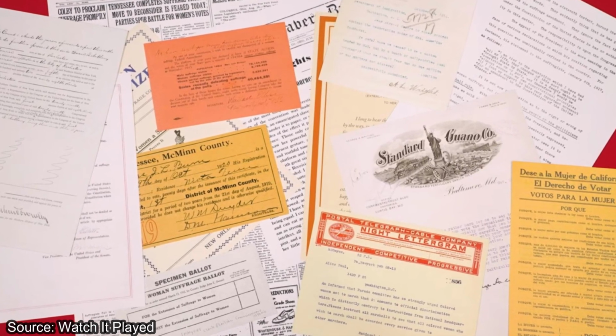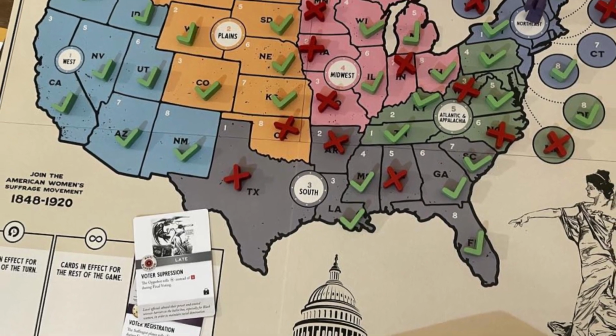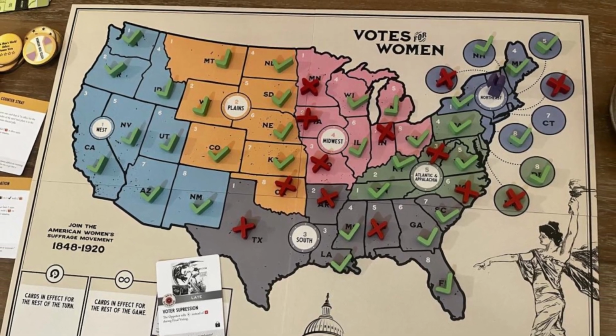And it is really cool to play solo because you play versus the Oppobot, which is a deck that plays the opposition. I don't know who would really want to play as the opposition. It kind of feels bad, man, but I think it's cool that there is the option there. I really enjoyed playing solo as the suffragist trying to win. I learned so much about American history, about Black American history, women's American history, Native American history.